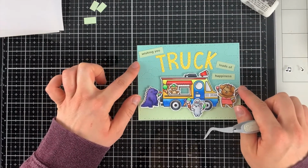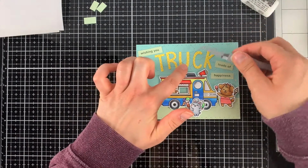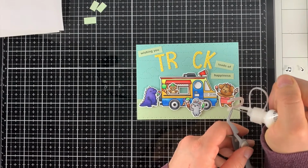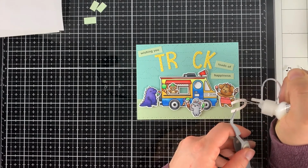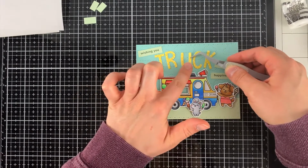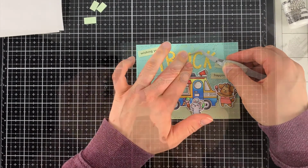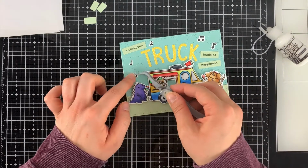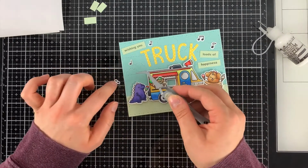I also went ahead and stamped out some parts of the sentiment onto some thin strips of green paper that match the grass color, and then lined them up along the card to spell out the whole sentiment here. So I've got wishing you in the top left corner, and then truck again was those big letters that I cut using some letter dies, and I just cut them out of a nice yellow paper. And then I've got to the right there, I've got loads of and happiness. So overall the sentiment says wishing you truckloads of happiness.